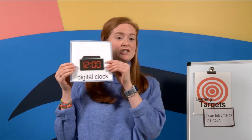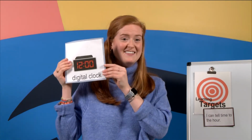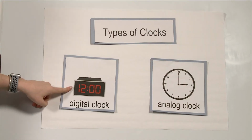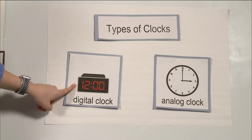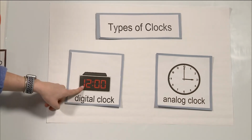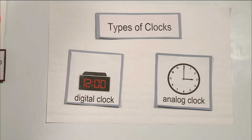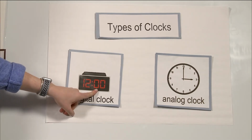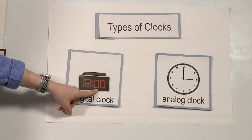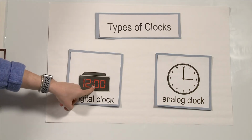But first, I want to talk to you guys about another type of clock. Boys and girls, we have two types of clocks that we're going to be talking about today, and that is digital clocks and analog clocks. Now, a digital clock, I don't even really need to teach you, because all you have to do with a digital clock is look at the numbers on it. You read the digits or numbers and you say them just how they're written. For example, here, I see that this clock says 12:00, and when we see 00, we say o'clock. So this clock says 12 o'clock.